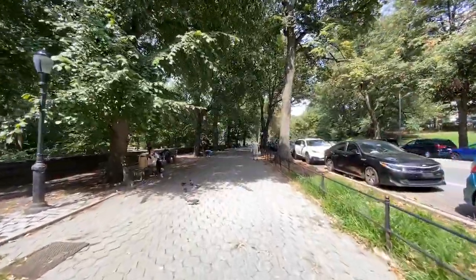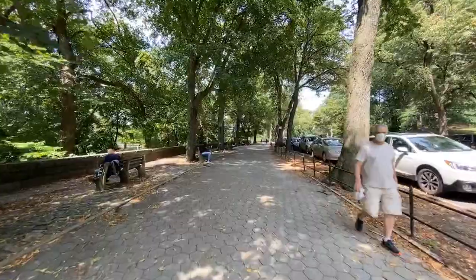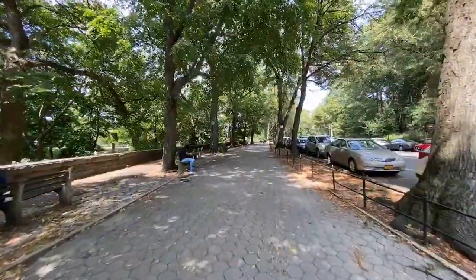It's noisy. Yeah, it is very noisy. The combination of the road nearby, the construction. You know, sometimes I wish New York City was less noisy.